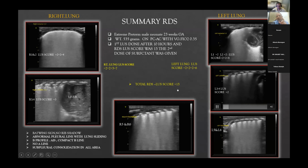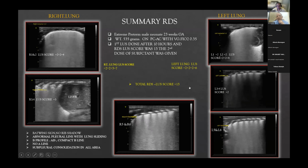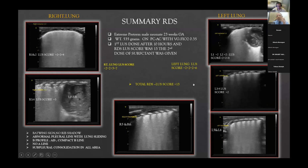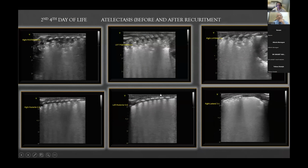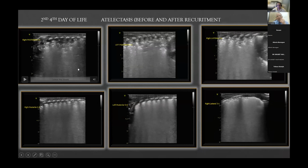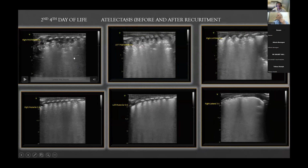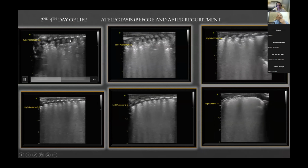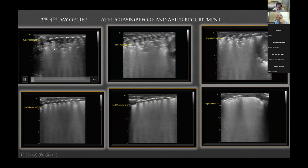I gave a second dose of Survanta on this. This is going well in AC mode. Four days later, there was sudden desaturation. I did an ultrasound of the posterior segment and found atelectasis. This is all atelectatic area.